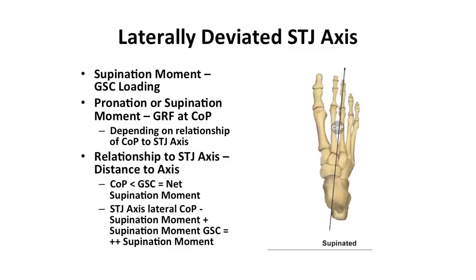So if the center of pressure is less than the gastrocnemius, that gives you a net supination moment. If the subtalar joint axis is lateral to the center of pressure, that gives you a supination moment, plus the supination moment that occurs with the gastrocnemius complex insertion into the calcaneus. That gives you a net plus supination moment occurring.